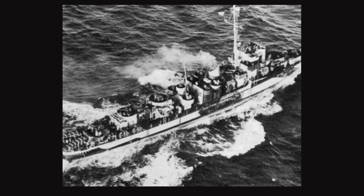In all, 97 Evarts class DEs were built in American shipyards. 32 of these were given to the British Navy, while the rest remained in U.S. service. Although the Evarts class proved the concept of the mass-produced destroyer escort, their relatively short range and poor seakeeping characteristics made them an unpopular design.